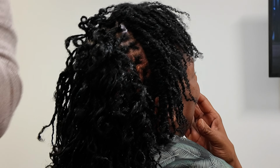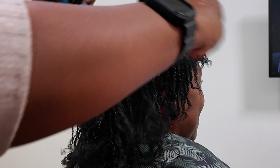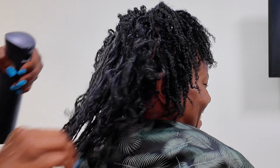Oh, man. And then with curly, I'm jealous. I'm just sitting on my couch combing my ends out trying to get curly. That's what they asked you. What are you doing? Getting curly ends. Trying to get curls.